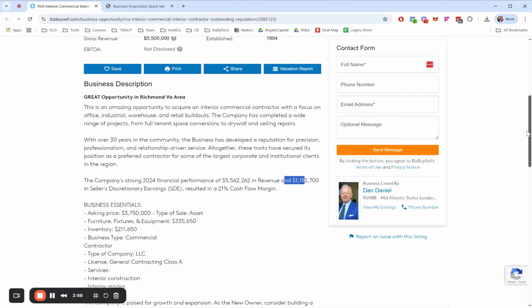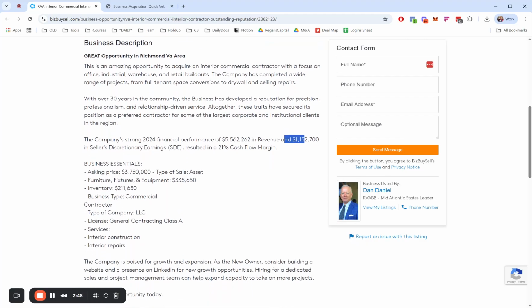2024 financial performance 5.562 million, 1.15 in SDE, seller discretionary earnings, which to be honest is not really the same as cash flow. And it's also not the same as EBITDA. So that's why I talk about, potentially this is close to. And when we go through the numbers, I'll walk you through. This is one we'd probably put a minimal discount on cash flows, or discount on SDE, to get to a more realistic number, because I think the margins are going to make sense. They're going to probably line up.